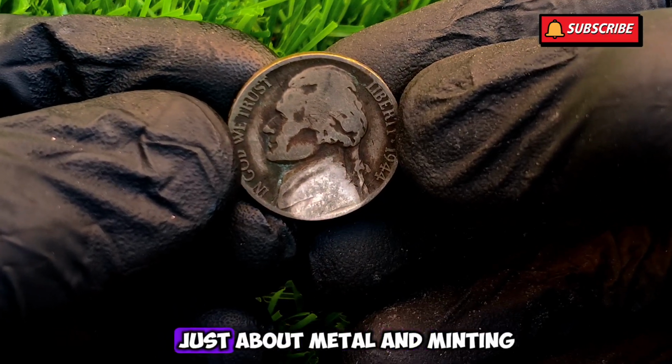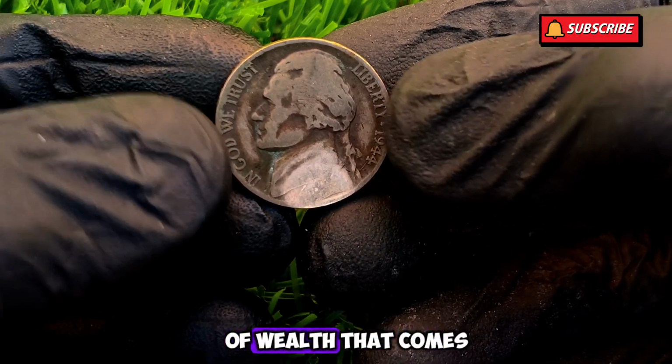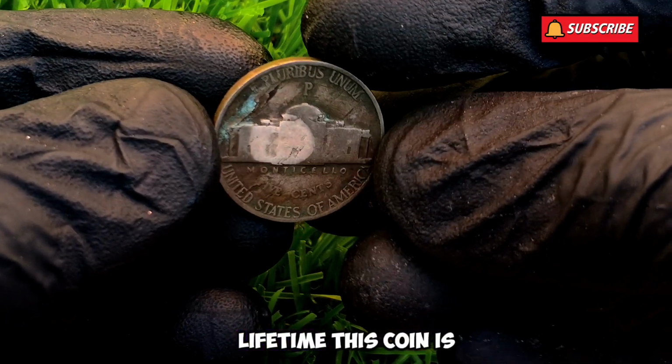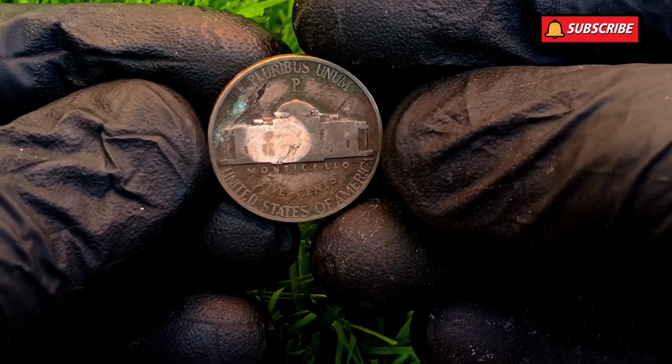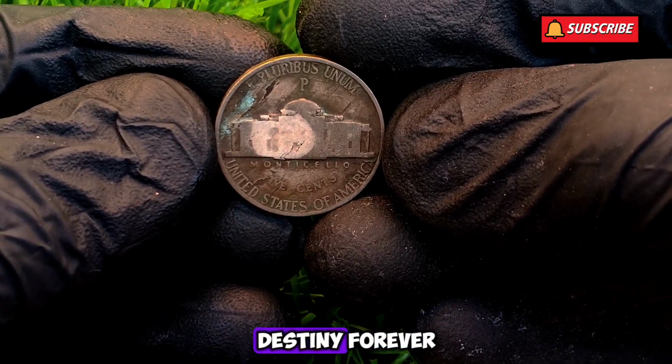Its story is not just about metal and minting. It is about transformation, luck, and the kind of wealth that comes only once in a lifetime. This coin is not just money. It is magic in your pocket, a silent fortune that could rewrite your destiny forever.